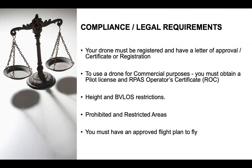Number one, your drone must be registered and have a letter of approval or certificate of registration. Depending on the size, there's different categories of drones, and a lot of them are based on weight class or how far they can fly, etc. So one, your drone must be registered. You can't just buy it, bring it in, and not have it registered. That is your legal duty and requirement. Now, you don't need to have a drone pilot license to register your drone, but it must be registered. It must be known by Civil Aviation that you or your organization have a drone of this nature.